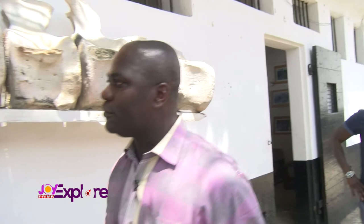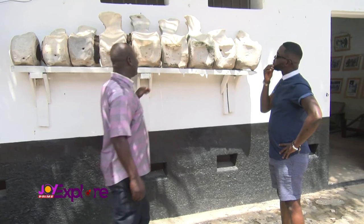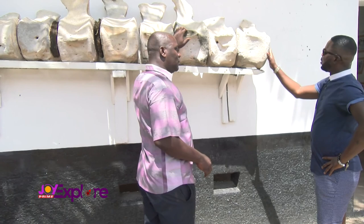Efo, what is this? This is a spine of a blue whale. Really? It was captured by the Danes. You know, it tried to capsize the ship and they managed to kill it. So the bone remained here.